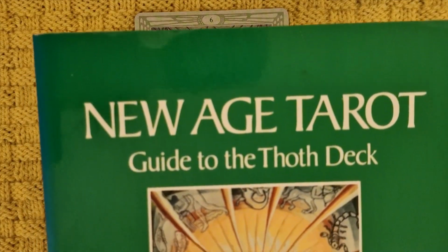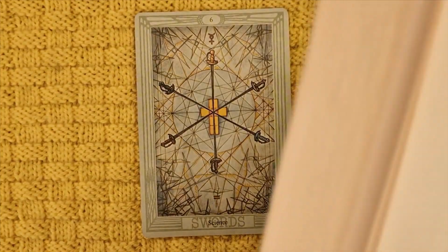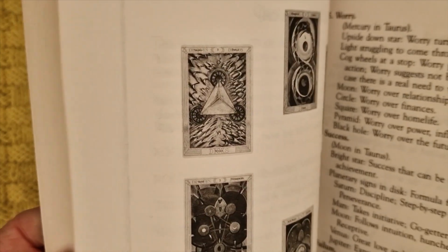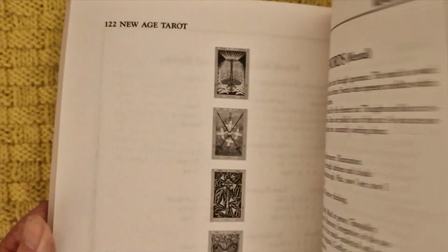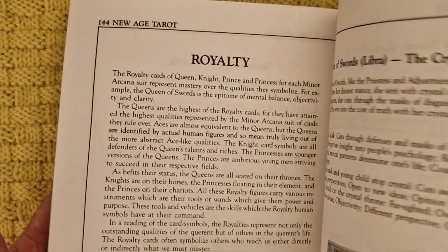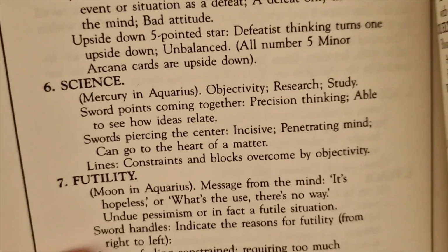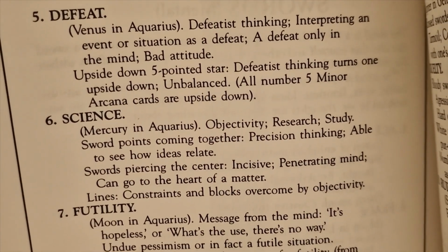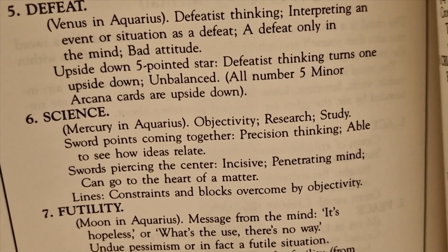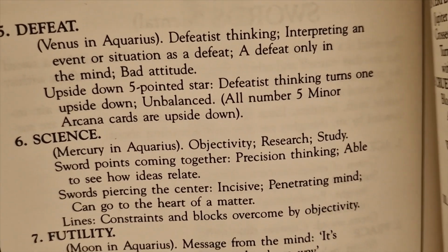I've just received this book, The New Age Tarot Guide to the Thoth deck, by James Wanless, and I was just looking through, and it's mainly the major arcana. I thought I'd have a little look, and there's a lot of spreads in this book as well, but I thought I'd have a little look at what it says about the 6 of Swords in here. 6, science, Mercury in Aquarius. Okay, what's it say? It says objectivity, research, study. So that goes along with science meaning. Sword points coming together, precision thinking. That works, doesn't it?